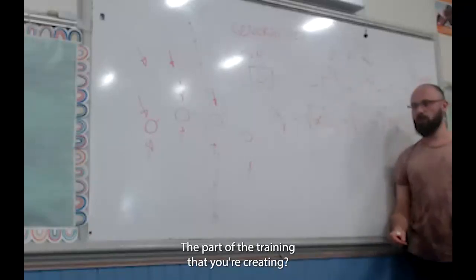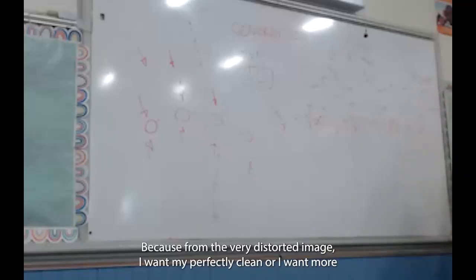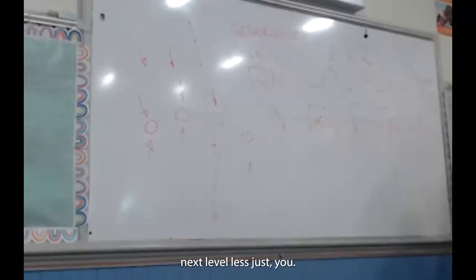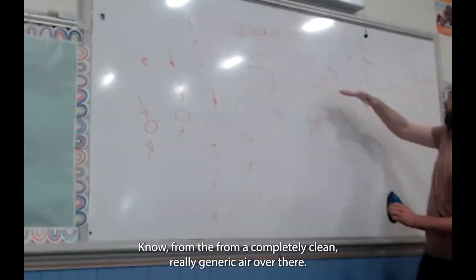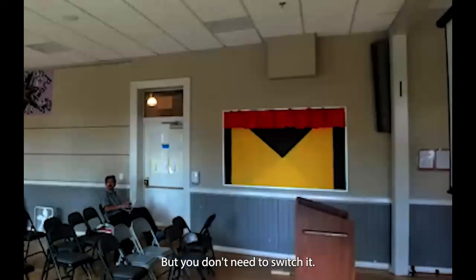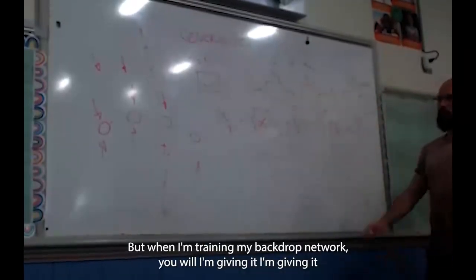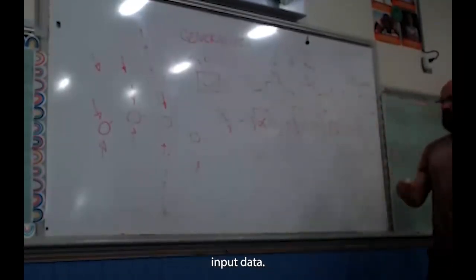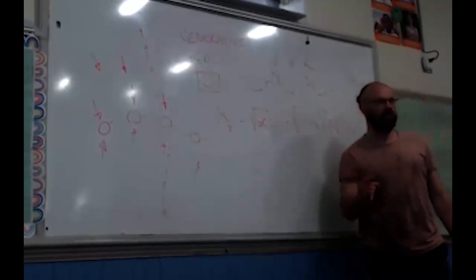For the training data you're now creating, are you taking the very destroyed image and from it, I want my perfectly clean image, or I want my next level of less destroyed? No, from the completely clean image, you generate all of them, but you don't need to do it sequentially. You can do it in parallel. Yeah, but when I'm training my backprop network, I'm giving it input data and output data. Yeah, that's true. And the input data. You will write in a second. Yeah, sorry. There's one trick there.